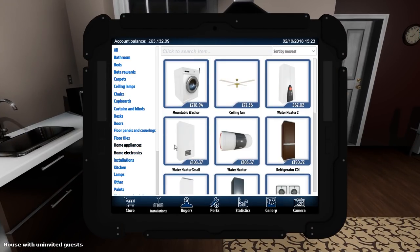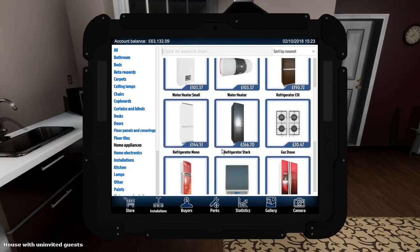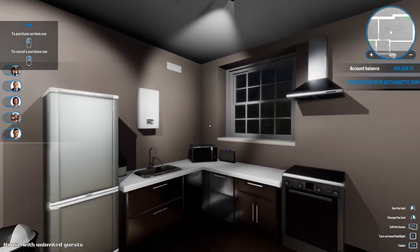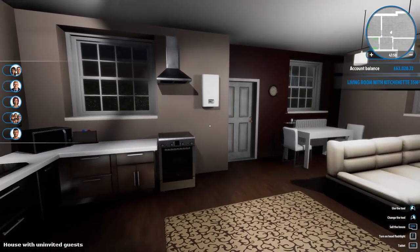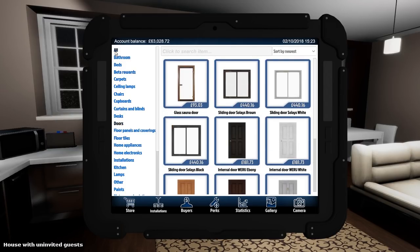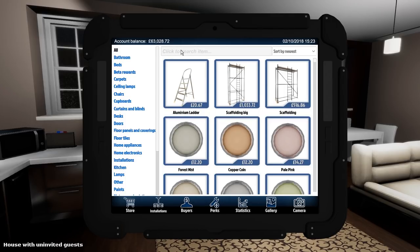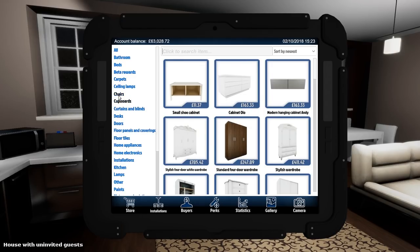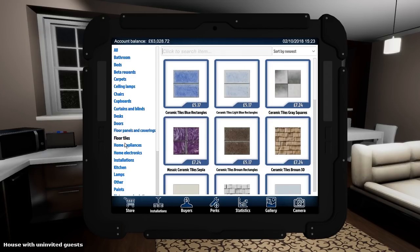Maybe home electronics. Don't need any of this stuff. Small water heater. Just trying to put something somewhere. Oh, that's okay. Looks like a dispenser of some kind, though. There's them in there. And kitchen. What else can go in kitchen? See, the spice rack isn't in the kitchen. Don't really know if there's anything we can put in there.